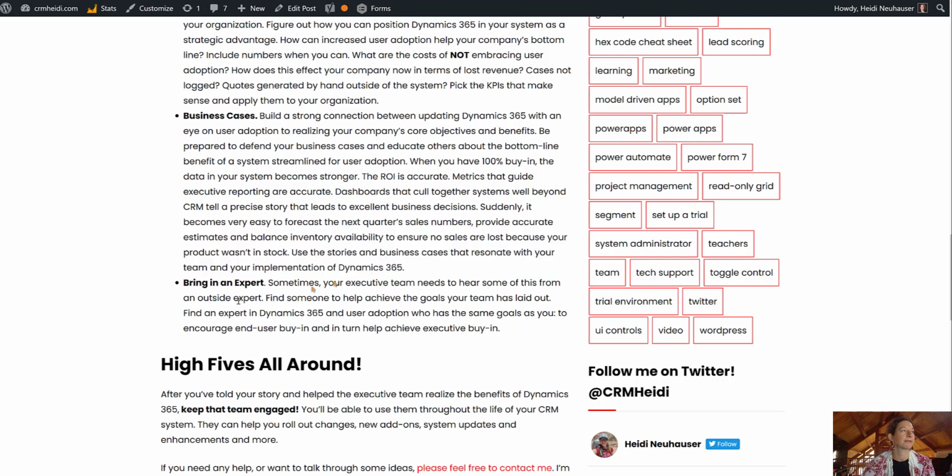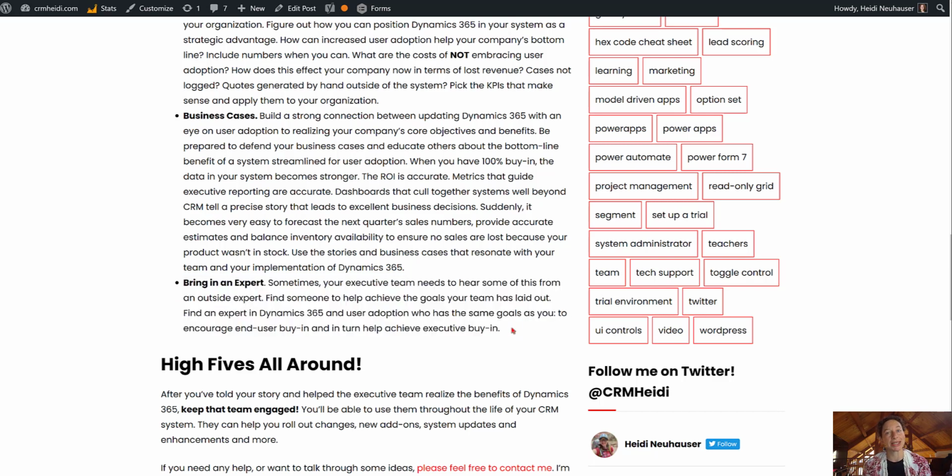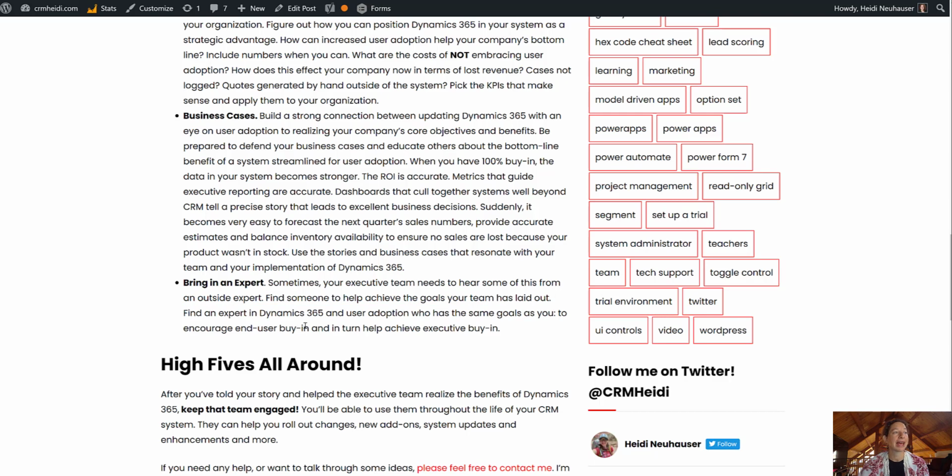And finally, when all else fails, some organizations really just need to hear it from an external expert. So bring in an expert. Have somebody come in, do an audit of your system, and use them to help achieve the goals that your team has laid out. Find an expert in both Dynamics 365 and user adoption who has the same goals as you, to encourage end user buy-in and help achieve executive buy-in.